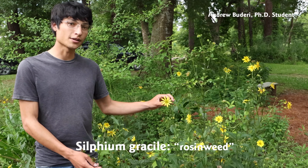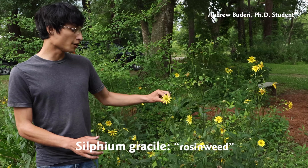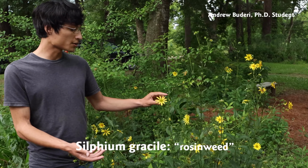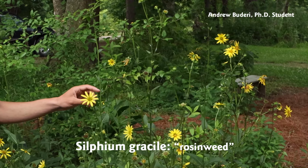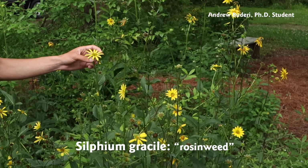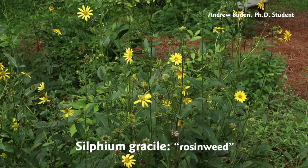This is Silphium gracile, which is a fancy name for rosinweed, and this is a really good generalist flower for pollinators. So a lot of different pollinators like to visit this one flower. It blooms for a long time over the summer, and each flower puts out a lot of pollen for bees to eat and nectar for everything else to drink. So it attracts all sorts of wild bees, like your sweat bees and your bumblebees, as well as butterflies and moths and flies like syrphids, and beetles also enjoy the flowers.